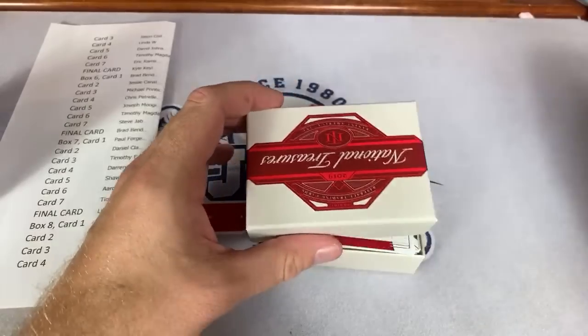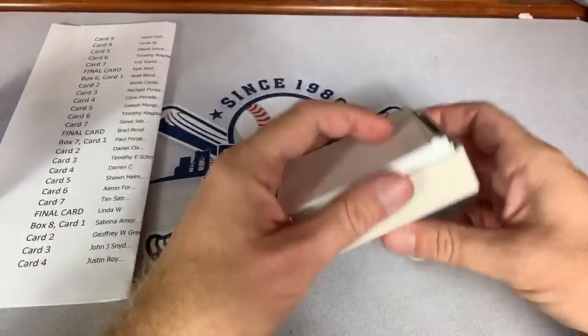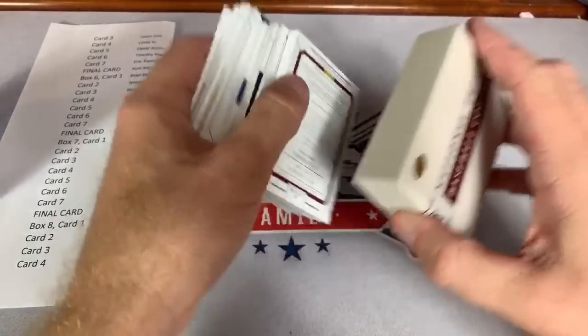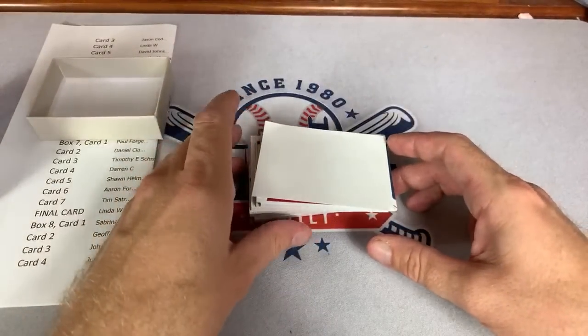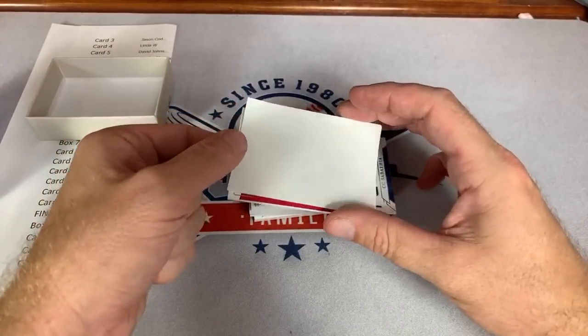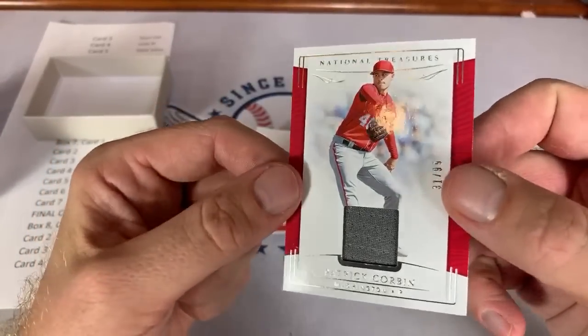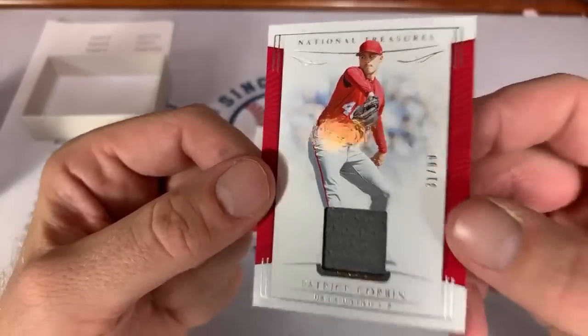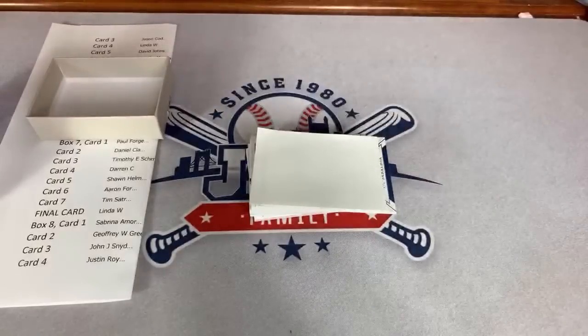Let's get our spacer. Toss it on there so you can't see the top card. Flip them over gently. Middle of the screen. All right, let's see. So, Paul, start off with you. You got the first card. You have a Patrick Corbin from the Nationals playing right now. He's not pitching in the game, at least he's not starting. 31 of 99. Patrick Corbin from the Nats. Get your name on this one for Paul. Patrick Corbin's a decent pitcher.